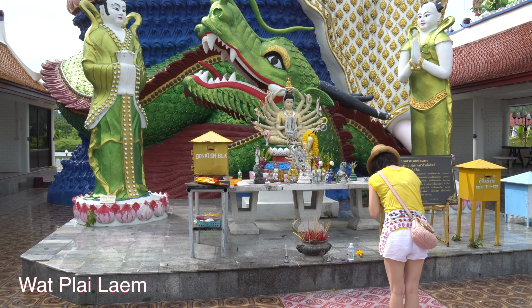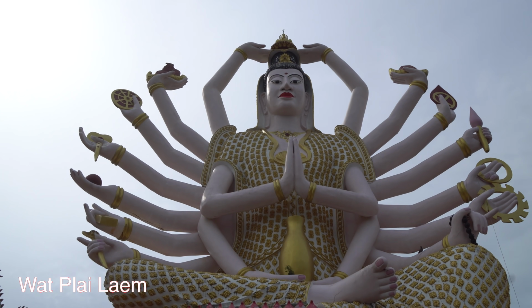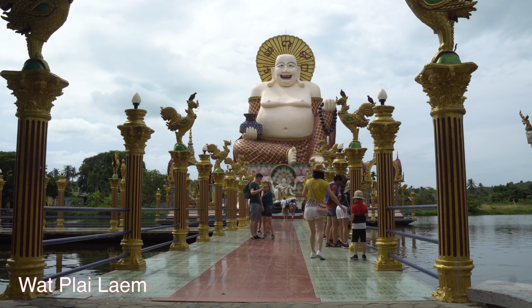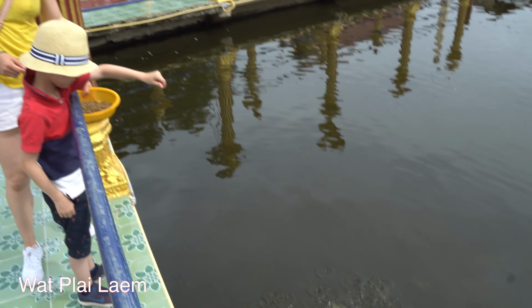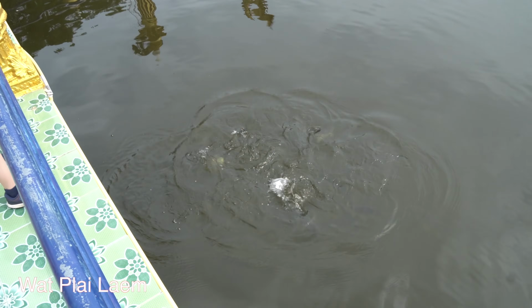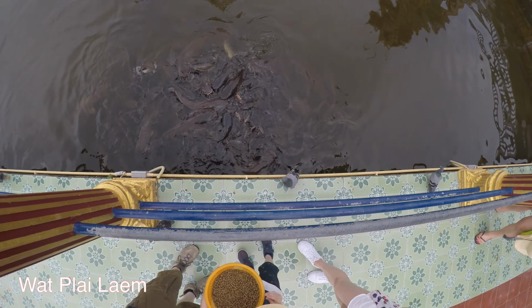The statue is in Chinese style with 18 arms, depicting her ability to reach out and provide help across the world. There's also a large statue of the Happy Buddha. There's plenty of fish in this little lake, and fish food is available if you want to try to feed them.